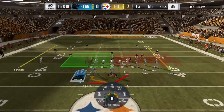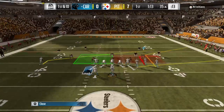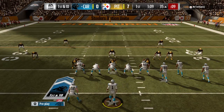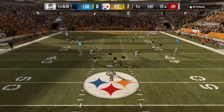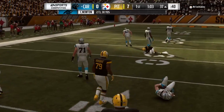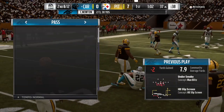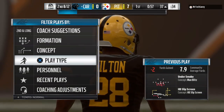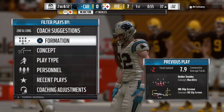Operating out of Steeler territory now. Here's 1st and 10 at the 35-yard line. Now a first down throw for Newton. They'll set up the screen to McCaffrey, and he'll lose yardage on the play back at the 37-yard line. It's a loss of 2 there, bringing up 2nd down.